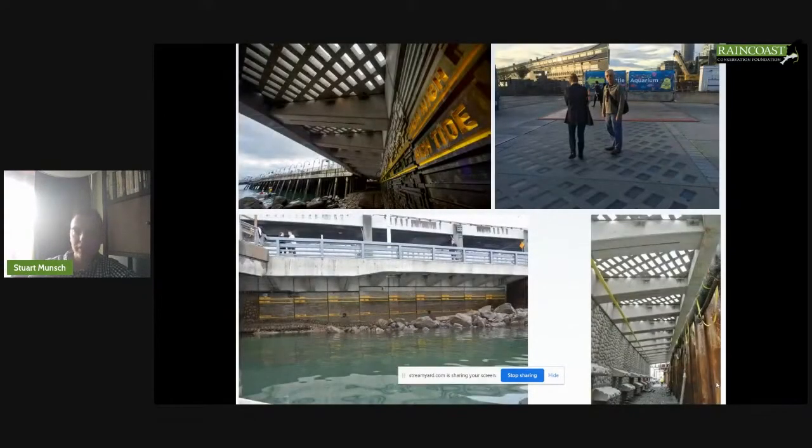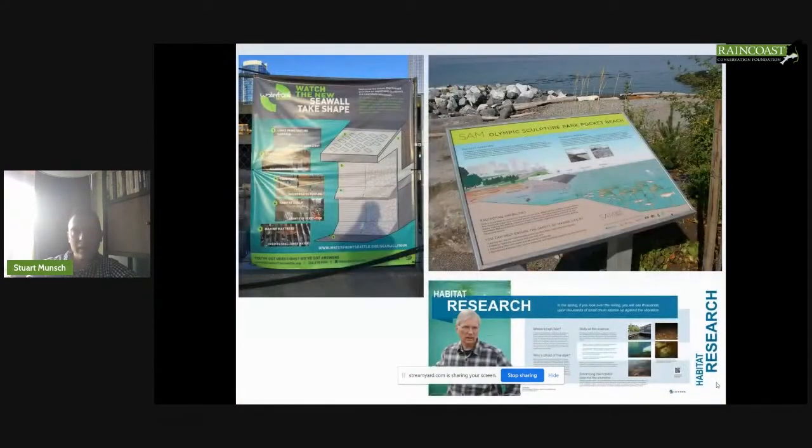So yeah, a few more pictures of what this looks like. On the bottom left, you're looking up at those surfaces. On the top right, there's people walking on them. And then the pictures on the bottom are showing you seawalls that are built to provide better habitat for fish like salmon. And this is also nice because it's an educational opportunity, right? If you put kiosks and signage up, it's a good way for people to learn about fish ecology right next to a waterfront that they use a lot, but they might not be thinking about the fish that much.